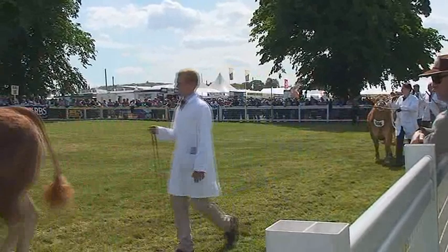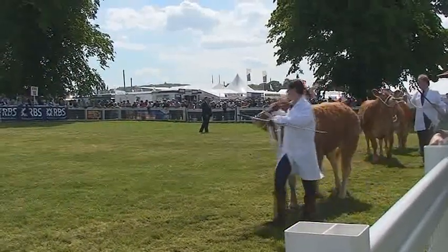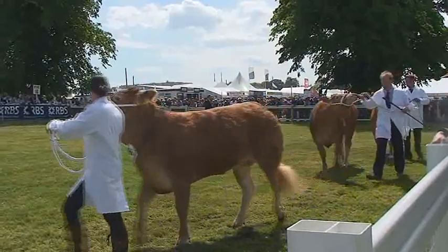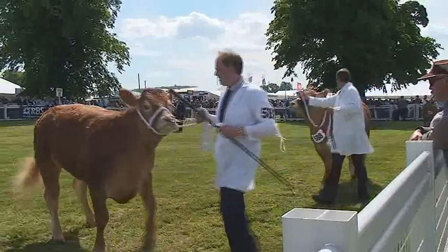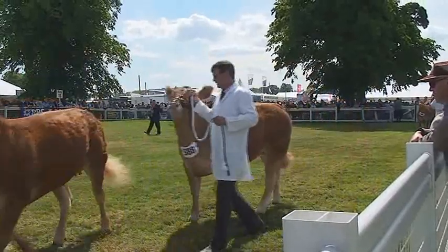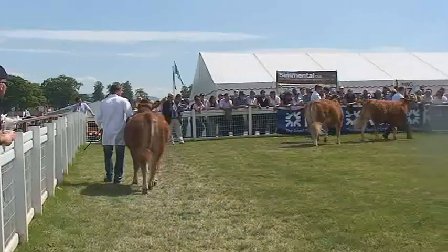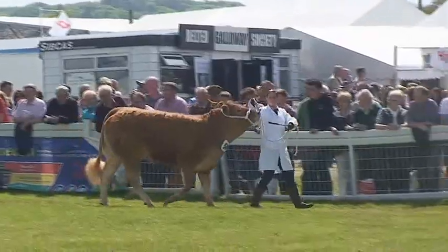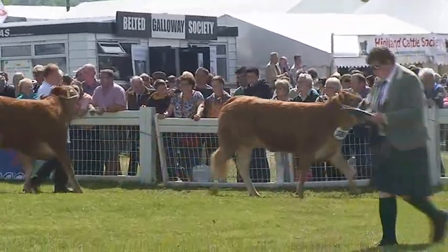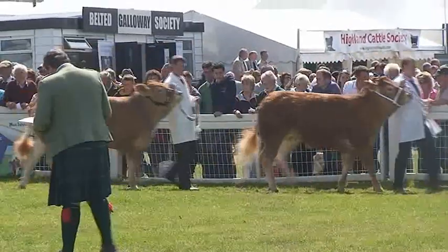Many of you around this ring are aware the Limousin is the largest numerical breed in the UK at the moment. It is famed for its carcass qualities, high killing out percentages, high meat yields, low bone ratio, and also the females make very good suckling cows.